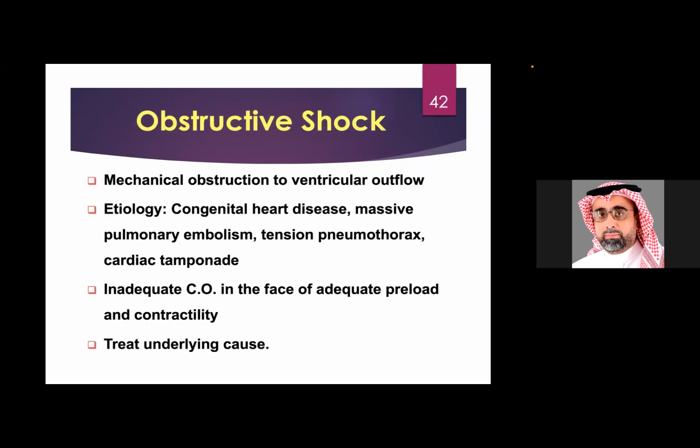Obstructive shock has a different etiology. It can be due to congenital heart disease, massive pulmonary embolism, tension pneumothorax, or tamponade. There is inadequate cardiac output despite adequate preload and contractility. Treat the underlying cause for this patient.